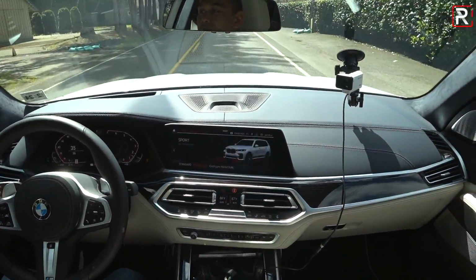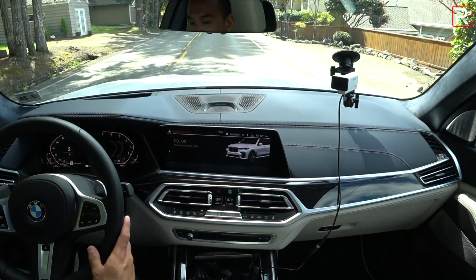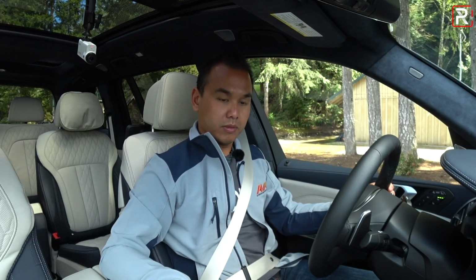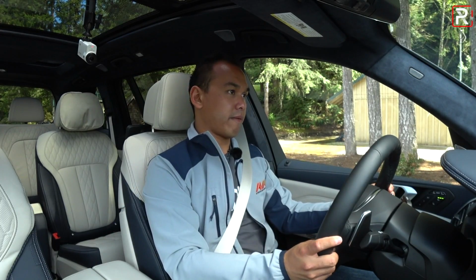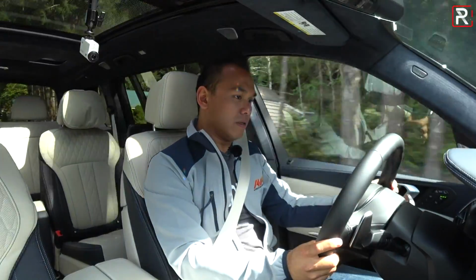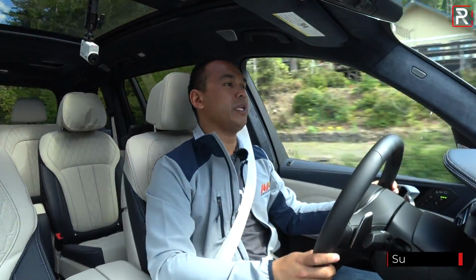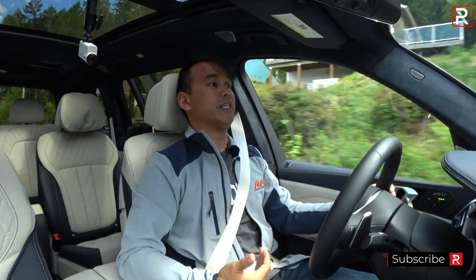But this is a BMW. We have to try the acceleration once again. I'm not going to do the launch control this time. I'm just going to floor it instead. A little soft. Initially, it's a little soft, so you do need to use the launch control if you want this thing to really give you the shove.